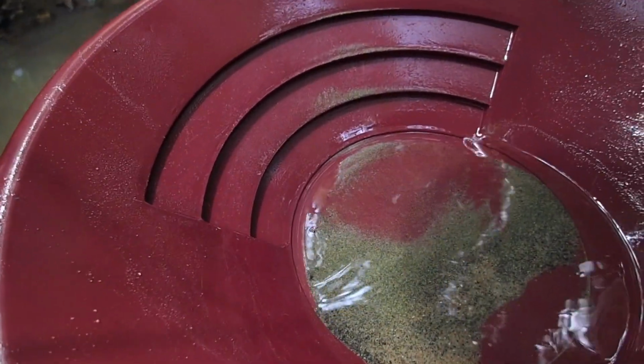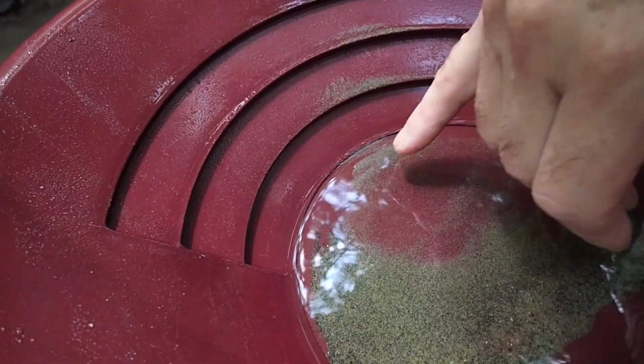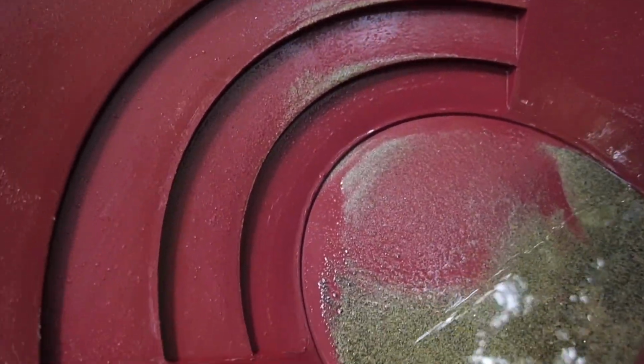It's busy. Right in there. Yeah, I see it. You see it? I believe it's going to show up on it. Nice. Yeah. Oh wow, check out the size of this crawdad. Big boy.